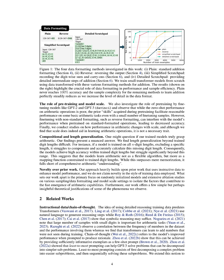The importance of large sample sizes with small numbers, especially for arithmetic tasks, has been highlighted. It has been observed that there is a correlation between the frequency of numbers in the dataset and the performance involving them. Interestingly, we have discovered that transformers can learn to add numbers that were not part of their training. The term chain of thought refers to the enhancement of a model's performance when prompted to produce rationale. This could be achieved by providing the model with enough informative examples as few-shot prompts.